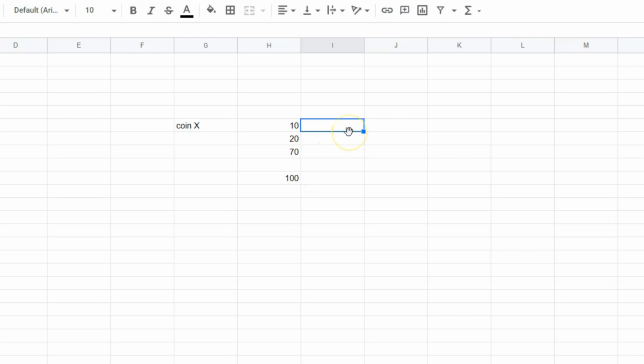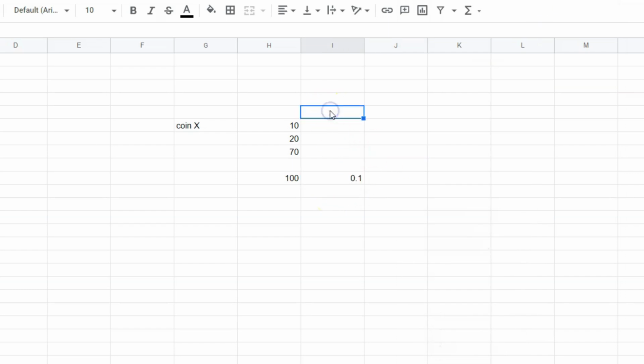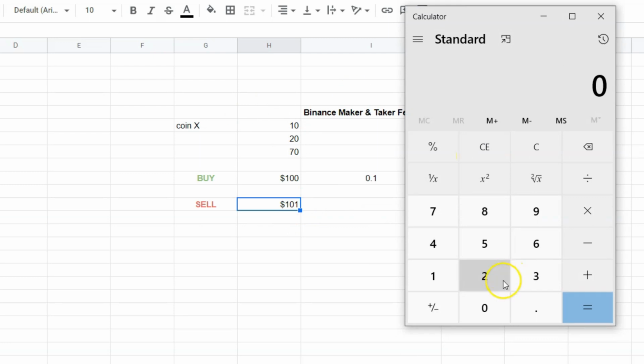Remember, guys, the Binance fee takes 0.1% of each transaction, whether you buy or sell. If you add these three up, it's going to be 100 multiplied by 0.001, which is 0.1%. The fee is going to be 10 cents, or 0.1. So this is the Binance fee, and this is just for the buy. What happens when you sell? Let's say the price goes up by 1%. Now, let's say this is buy and this is sell. So 1% of that, $101, multiplied by 0.1%, which is 0.001. This is 0.1%.